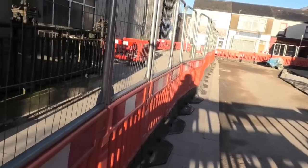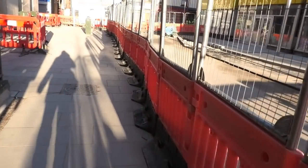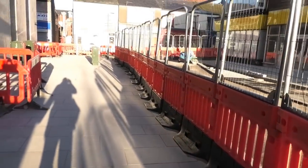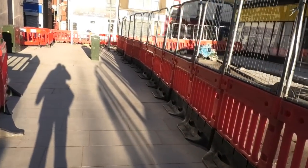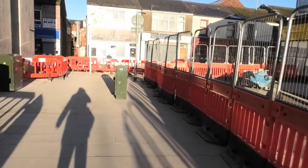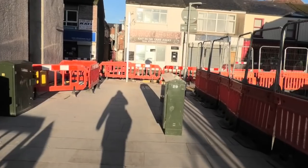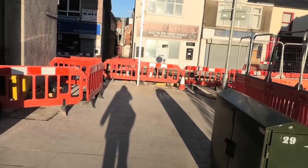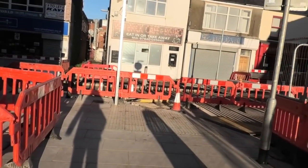Coming towards the end of Edward Street and meeting up now, lovely Deansgate. And we are not alone. Oh no, we are not alone this morning. We have contractors here at work. As said, their aim is to get it finished within the next 2 or 3 weeks of this month.